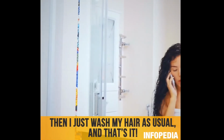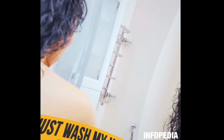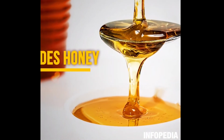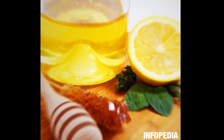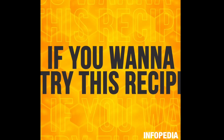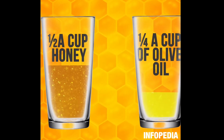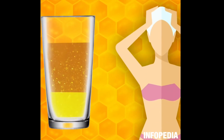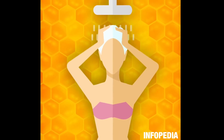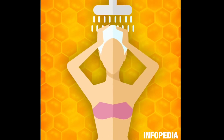Then I just wash my hair as usual, and that's it. Another popular olive oil hair treatment includes honey because it complements the olive oil really well and makes it work even better. If you want to try this recipe, mix half a cup of honey and a 1/4 cup of olive oil and put the mixture in your hair for 30 minutes. Then rinse it off with lukewarm water and wash your hair like you normally do.